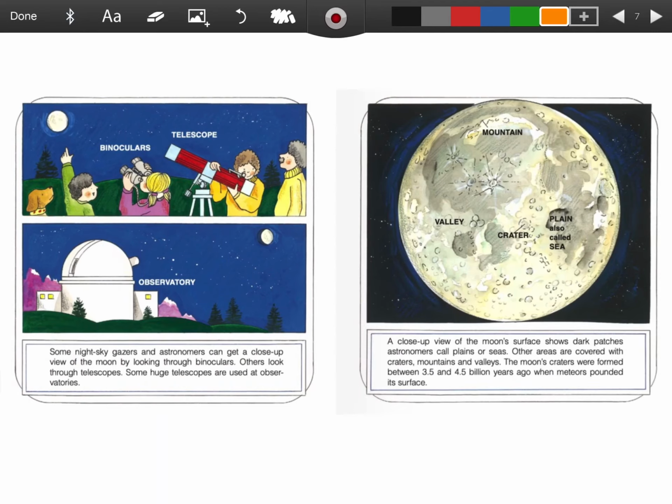Some night sky gazers and astronomers can get a close-up view of the moon by looking through binoculars. Others look through telescopes. Some huge telescopes are used at observatories. I might have to find a link and add that so you can see what an observatory telescope looks like.